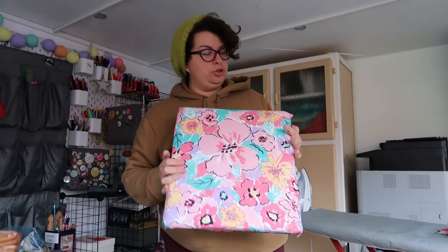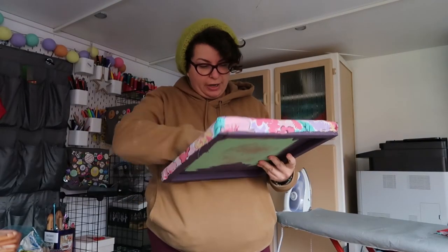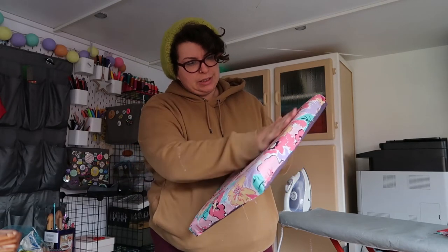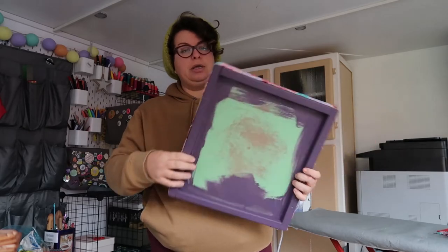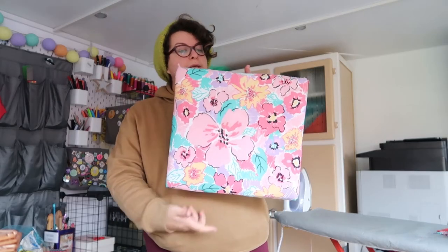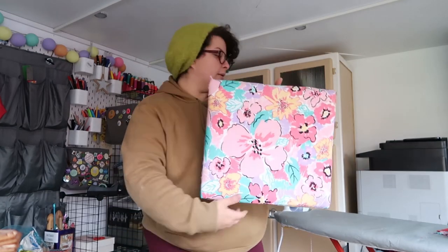Well, it's not the best upholstery job I've ever done, but that was really painful, didn't it? The staple gun's broken, so that made it more difficult. But now I need to get a bit of trim to put the whole way around, and then it'll be ready to be reattached to the base.